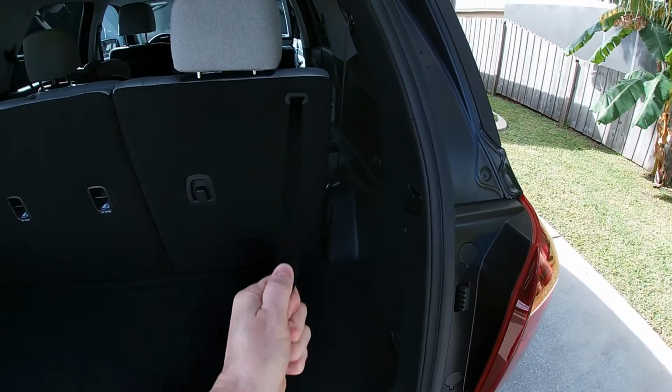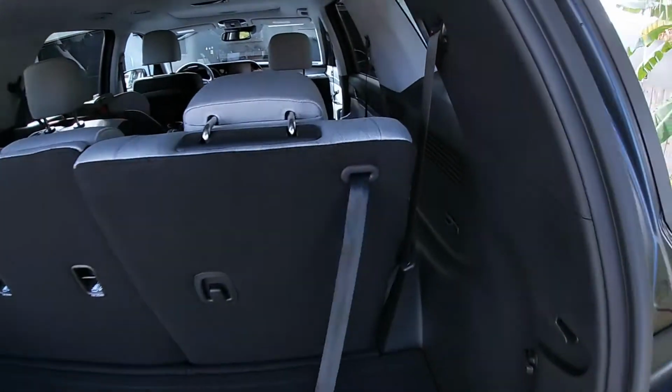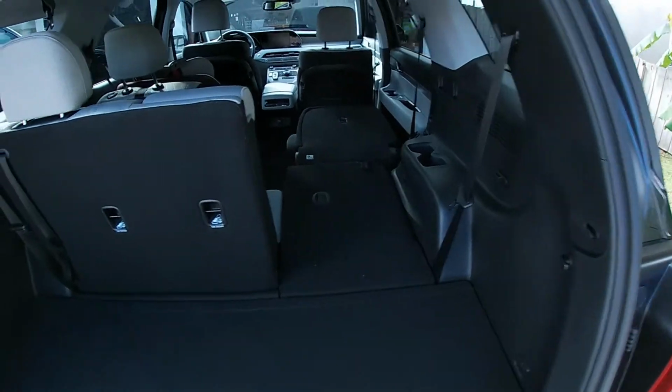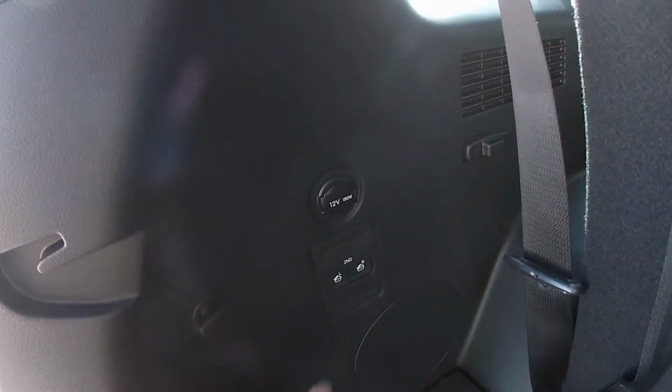These seats are great. You can just pull this right here. It reclines, so your rear seats actually recline, as well as fold flat completely with the ones in front of it, so you can put whatever you want back here, boxes, and so on. And as you can see, there's more power over here.